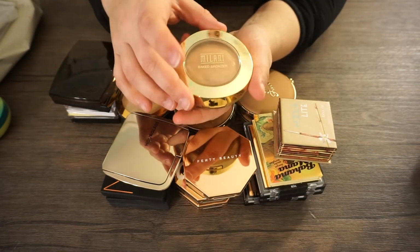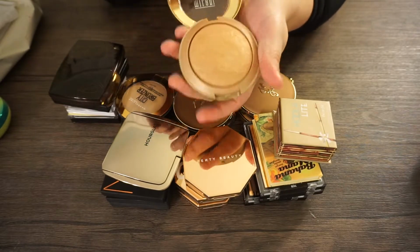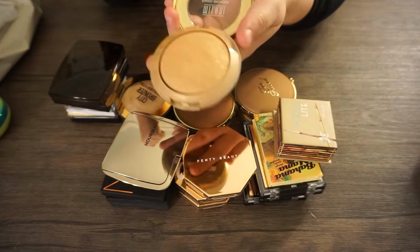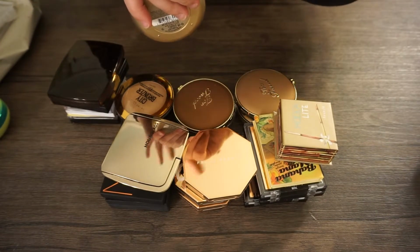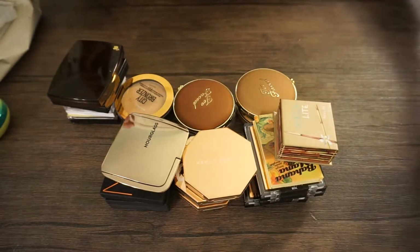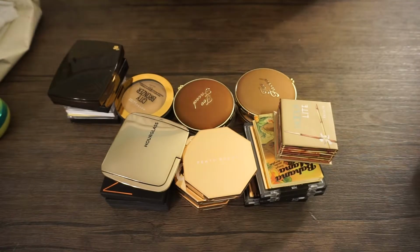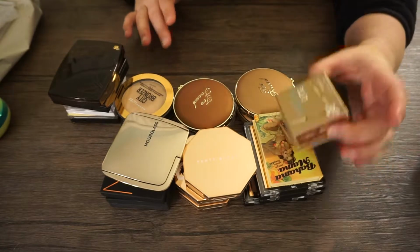This guy, the Milani Baked Bronzer in the shade Dolce. I love this bronzer. It's one of the best at the drugstore in my opinion. There's not a whole ton of shades available, but the ones that are great. And that is on par with that. That's really all I'm testing these. If any of these have a weird pigmentation problem or a weird smell, that's more what I'm looking for.